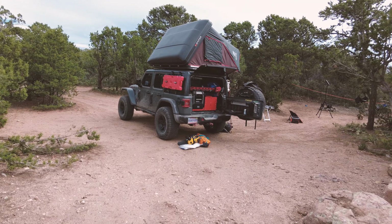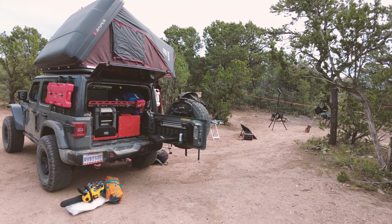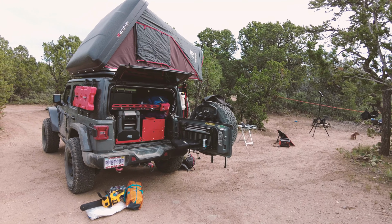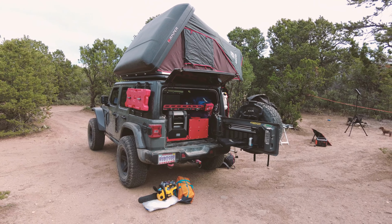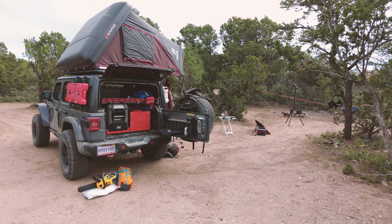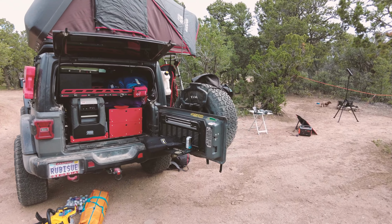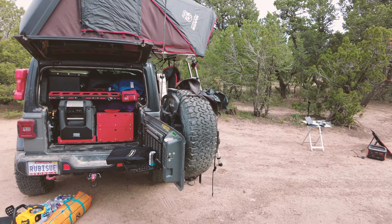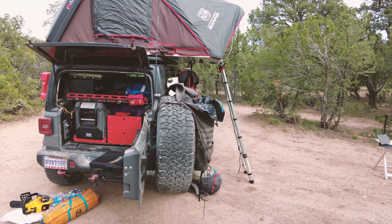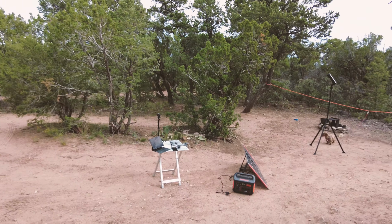All right, y'all. I found night number two's camp spot up in the Cibola National Forest near Tijeras, New Mexico. I butchered that, I'm sure. So just outside of Albuquerque. Pretty easy to find. Kind of confusing because it's near a group campground that says reservation only, but you just drive past that and get on these dirt roads, and here you are.